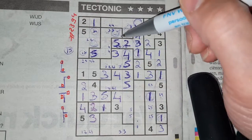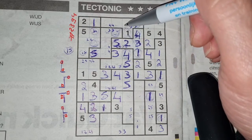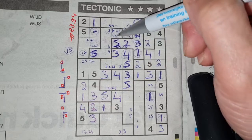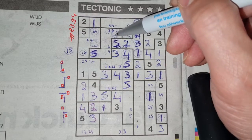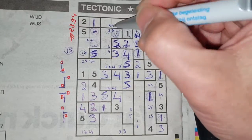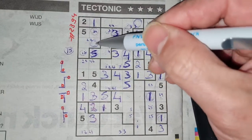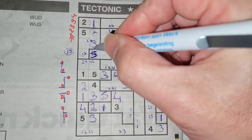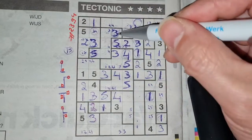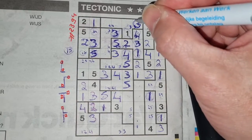Alright. So 1, 2. Yeah. I think this box should be a 3 because it cannot be a 1, cannot be a 2, cannot be a 4 because we have a 4 in one of those 2 boxes, and cannot be a 5. Yes, definitely a 3 in this box. Alright, and this box is connected with that box, so this should be also a 3. And I've eliminated the 2, so the 2 goes there. Alright, and this box is connected with that box. Also a 3.